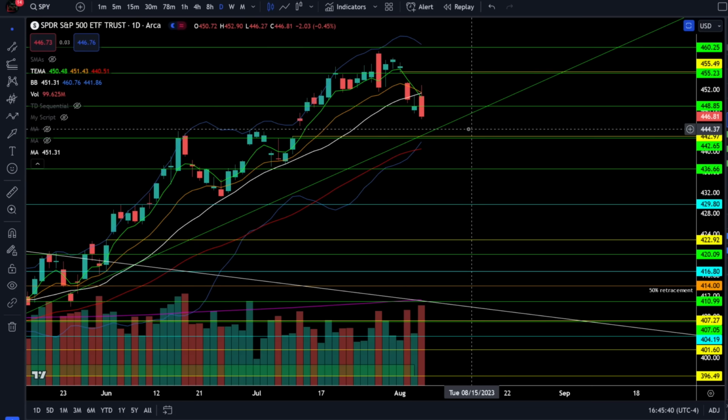So check your bias at the door and follow the chart and know your critical levels and manage your risk from those critical levels, and make sure your trade plan is prepared for either scenario.